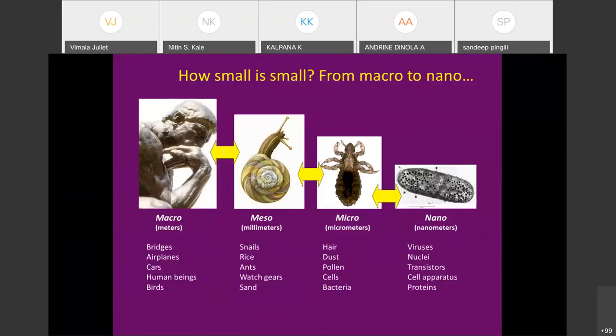So, macro typically meters. For example, the room that you are in, that's in meters. It's a macro scale object. Meso scale objects are something that we play with. For example, rice grains, it could be the pen, the mobile phone. Those are essentially meso scale devices. And then you have the micro scale devices. For example, bacteria, cells, dust, and then the nano scale devices. For example, viruses, we know, we talk a lot about the coronavirus, that's a nanoscale object, nuclei, transistors.